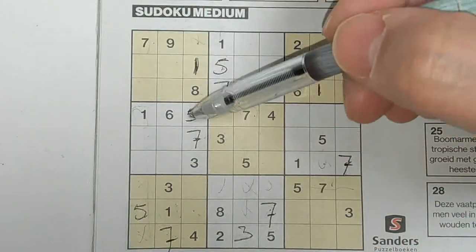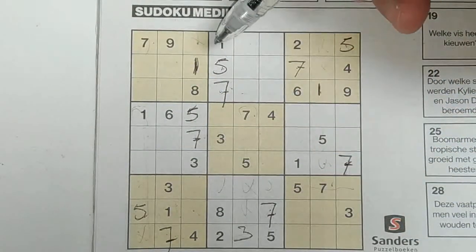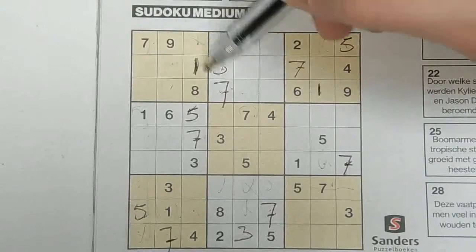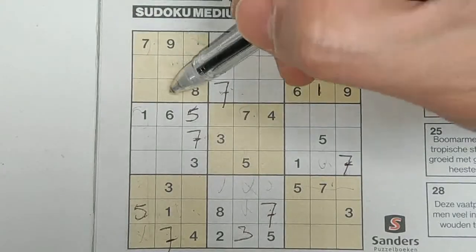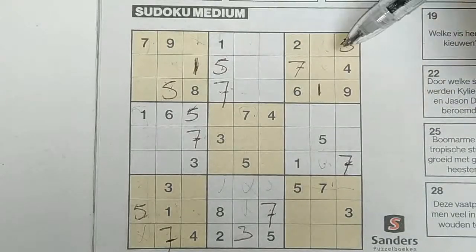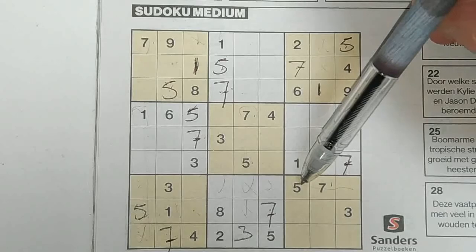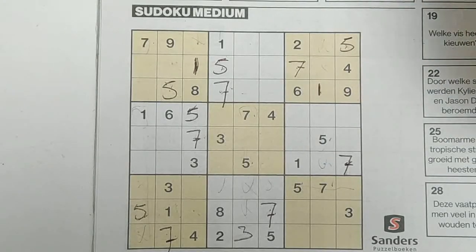5 in this column. 5 in the third column. So in the column between, the only 2 places for a 5 are here or there. But I see here already a 5. No 5 there. 5 should be here. And all the 5s are used. I can see. Yes, alright.